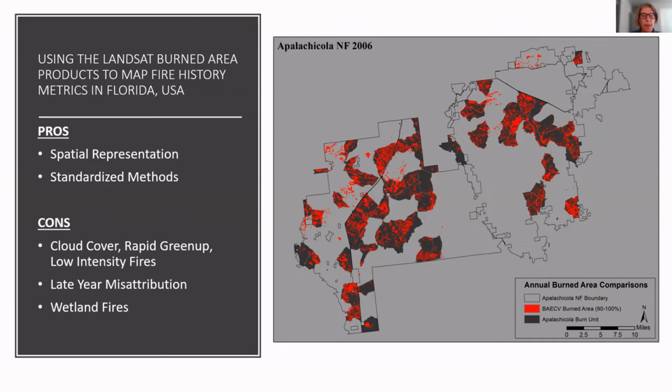In most instances, the black areas are the burn units and the red is the burn area detection. Black areas with no red are likely late year burn units that were not detected until the next calendar year by the satellite, so they might be misattributed in terms of the calendar year. The red areas without black could likely be late year burns from the previous year. We might also be missing some things due to cloudy days or wetlands and whatnot. So here's what the Apalachicola looked like in 2006.